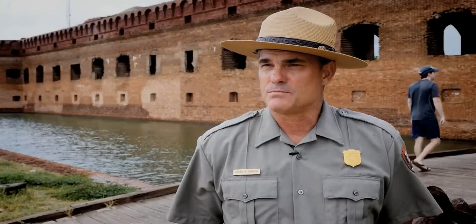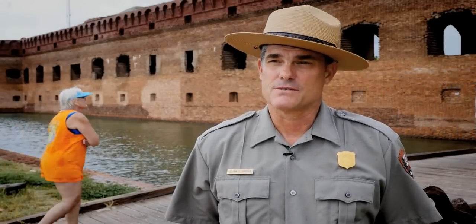Dry Tortugas National Park has a variety of natural resources. We have submerged coral reefs, a tropical reef system that is the third largest in the world. We also have a collection of nesting seabirds. We have 2 different seabird colonies, the tern colony that's directly opposite us right now, and we also have a frigate bird colony that nests here. We also have sea turtles that nest on many of the beaches on the islands throughout the park.